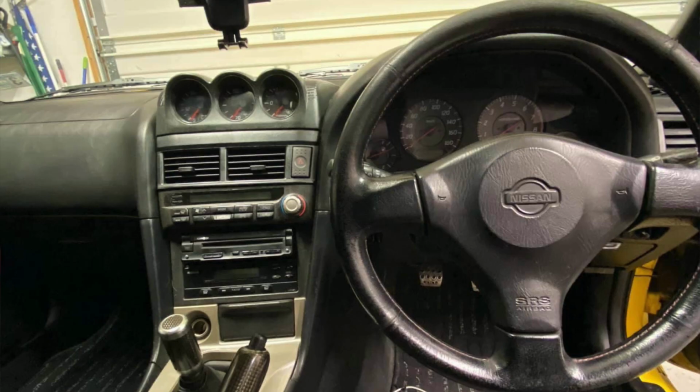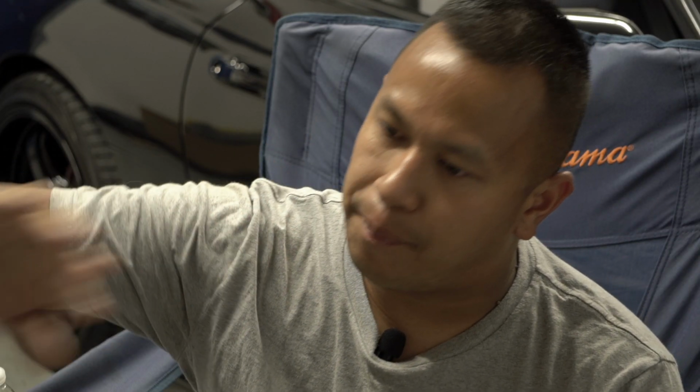Trying to think if there's anything else I did to the vehicle. I did change the head unit. It had an old school Kenwood in it, which was very period correct. It was one of the units that flipped out, came up, and then went back. But unfortunately, it didn't have a lot of the features that I was looking for.